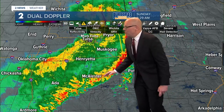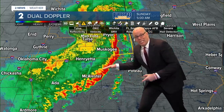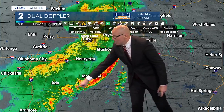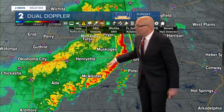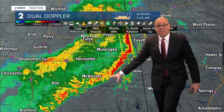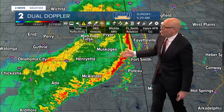But what we'll have to really pay attention to is notice how the southern end of this line, it's not really getting a push to the south and east. We're starting to see some areas here possibly train over some of the same spots. So we'll have to watch the rainfall amounts here closely. If that doesn't move much, we could really start to see some of these rainfall amounts possibly lead to some flash flooding concerns if this were to continue. So that's just something to monitor, as we're not getting as much of a push with the southern end of this line as what we're seeing here to the north.